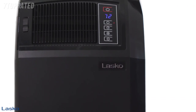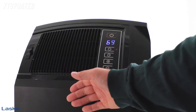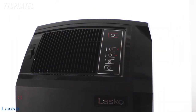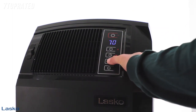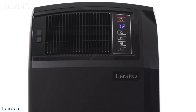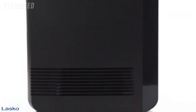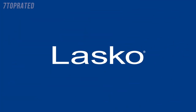Plus, enhanced safety features like an automatic overheat protection and cool touch exterior add extra security to your heating system. Heater functions like the auto-off timer and thermostat can all be set using the controls on the large digital display or with a multifunction remote control for convenience. The Lasco heater is made in the US from domestic and imported parts. It comes fully assembled for easy use and with a 3-year limited manufacturer's warranty.